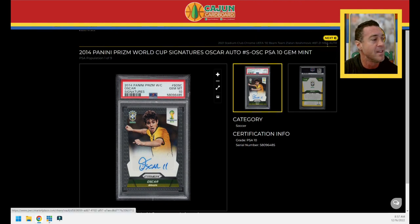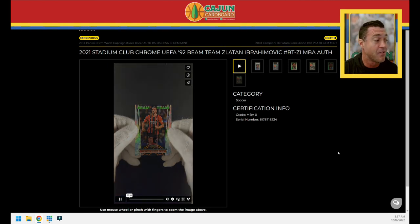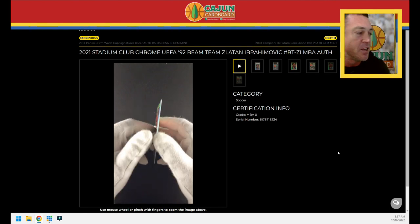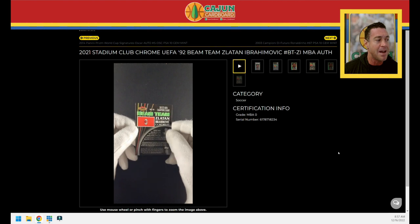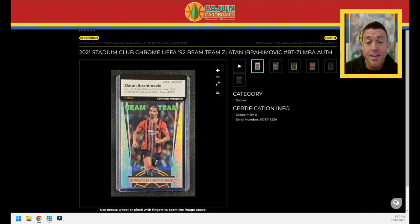That's card number 1 in this mail day, and I've revealed that I'm a set collector. Now this was a mistake, and so I don't need a video of a freaking Zlatan Ibrahimovic card, but that's what I've got. So I accidentally forgot to change the shipping address for this raw Beam Team. This is a Beam Team insert. For those of you who collect basketball, you're going to recognize this. It's going to look super familiar as the 92 Beam Team, but this was a card that it's raw.